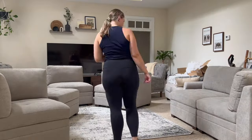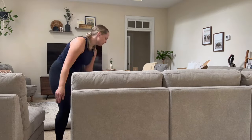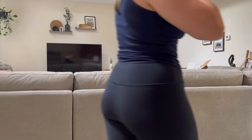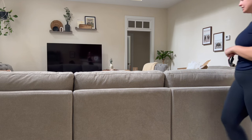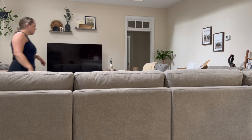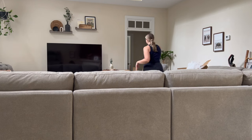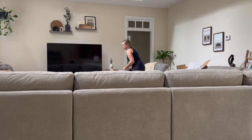Okay, I'm going to put the rest of this together and then hopefully it's not too big for the room. This thing is massive. Oh my god, okay. Oh my god, it looks very comfortable though. Okay. So, we've got it put together pretty much. I've got to get this other stuff out of this room because it looks really crazy.